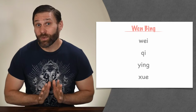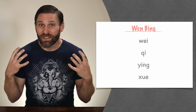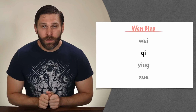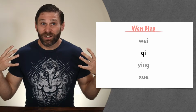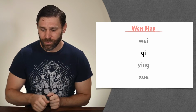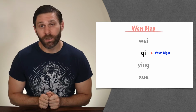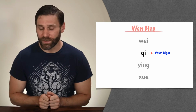Well, let's say that we were not successful at getting rid of that heat at the superficial level and the heat started to sink further in. When it does that, our next stop is the qi level. When the heat gets to the qi level, it's no longer at the exterior, it's a little bit deeper, and it's more like internal heat. So what are the signs and symptoms we're going to see? Heat at the qi level is characterized by the 4 bigs. In Chinese, this is called Si Da, the 4 big or the 4 great symptoms.